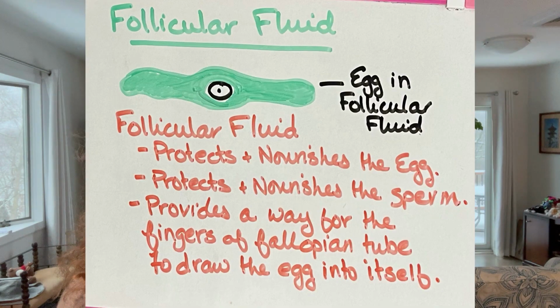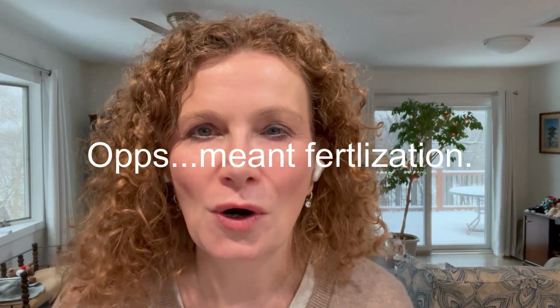I mean, how amazing is that, ladies? We are so cool. And all that follicular fluid is encouraging a supportive environment, not only for the egg, but also for the sperm. And then the egg is being held, the fingers hold the egg inside of itself, up inside the ends of its fingers, waiting for potential fertilization.